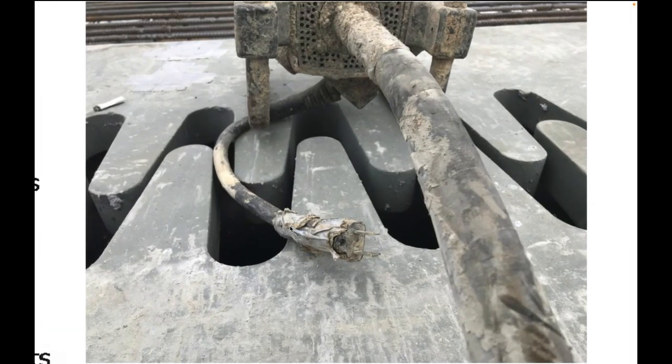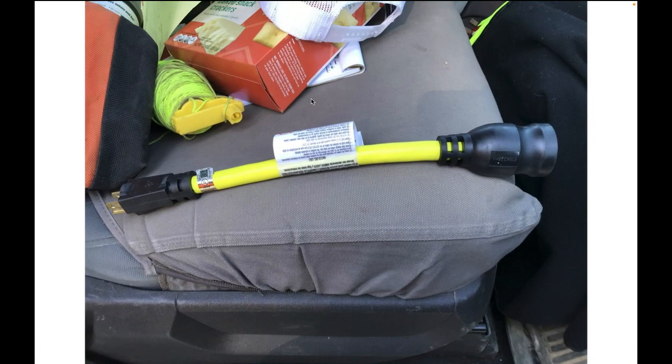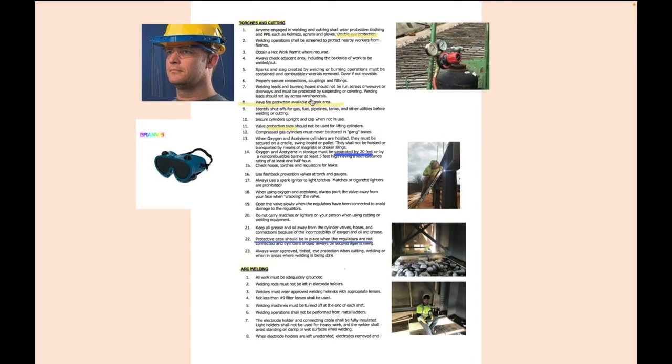Here's a couple of examples. Does anyone know what this is called? This is a vibrator. This plugs into an electrical extension cord. What's missing? That's right, the pin is missing. And so this had to be tagged out for a new cord to be put on. It takes about 10 minutes. And there's the brand new cord. Take the old one off, unscrew it, put the new one on, screw it, and you're good to go. And by the way, you'll be using the vibrators quite often on the job site.